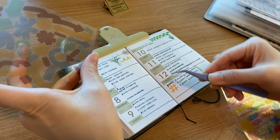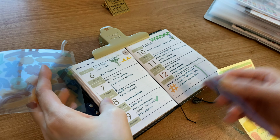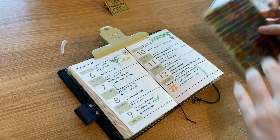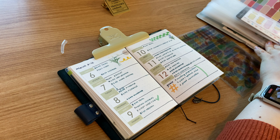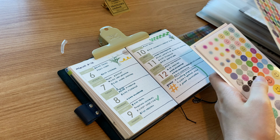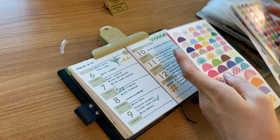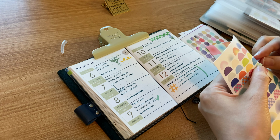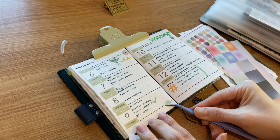And as you can see, I used a lot of these green highlight stickers and I thought that it was a little bit too green. So now I'm trying to tie in a little bit more of the yellow and trying to add a bit more of the checkered patterns I used. And I remembered that there were some checkered semi-circle stickers from another sticker pack, so I will be using that here.